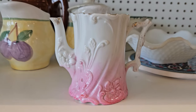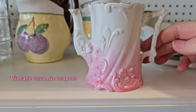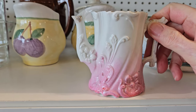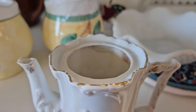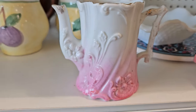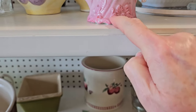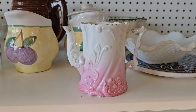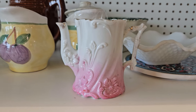Isn't this the cutest? Miniature though. I mean miniature. Look at how tiny that is, and it's so lightweight. It's missing a lid, but I'm just showing it to you because it would be very, very cute with flowers in it. Little flower arrangement on a little shelf. That's adorable. Not gonna get it, just wanted to show it to you.